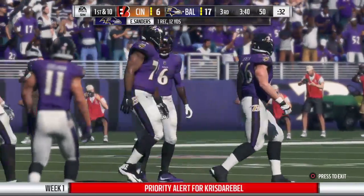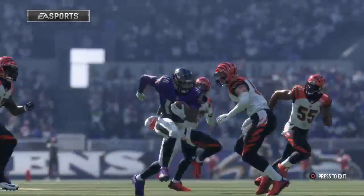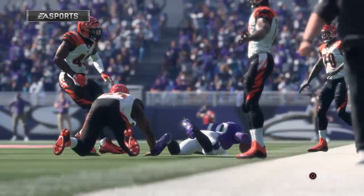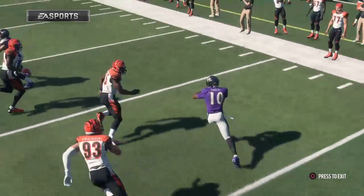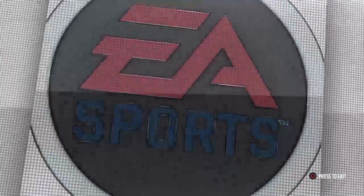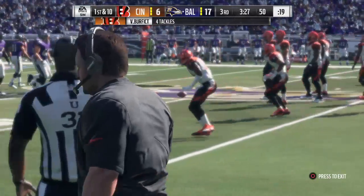Did you see that route the way that I did? I thought he was trying to get deep. Yeah, that wasn't the first option. No, not at all. It came off of that guy, the deep guy, and came underneath on the drag. Completed it very well. And the offense lining up 1st and 10.